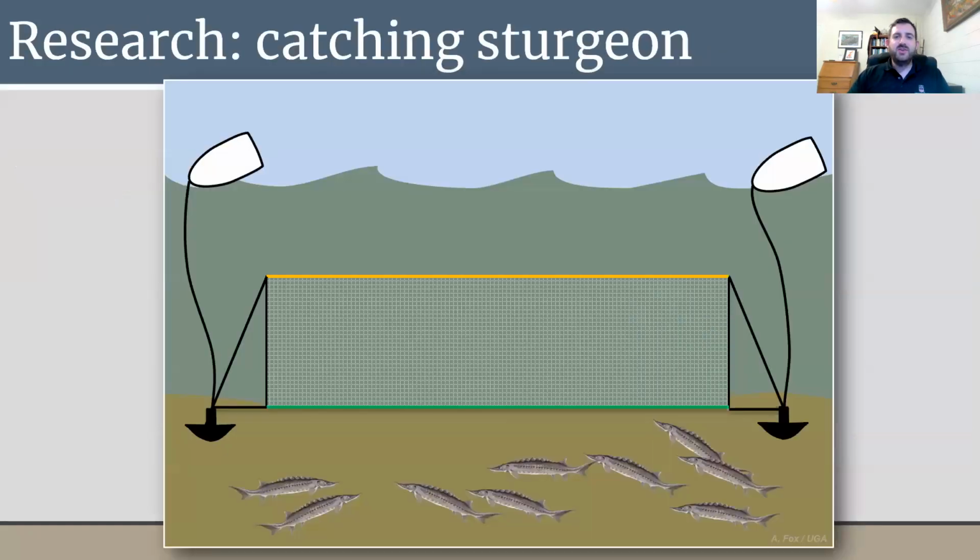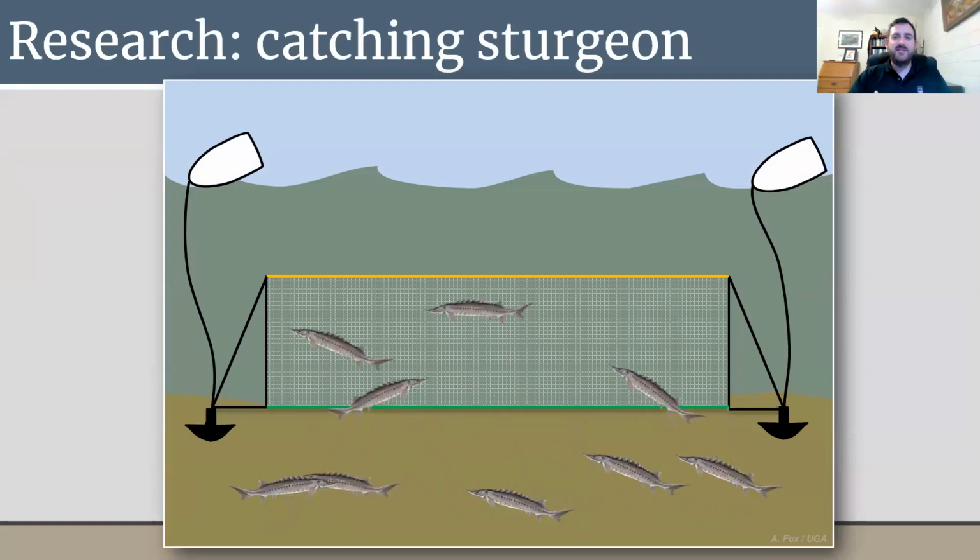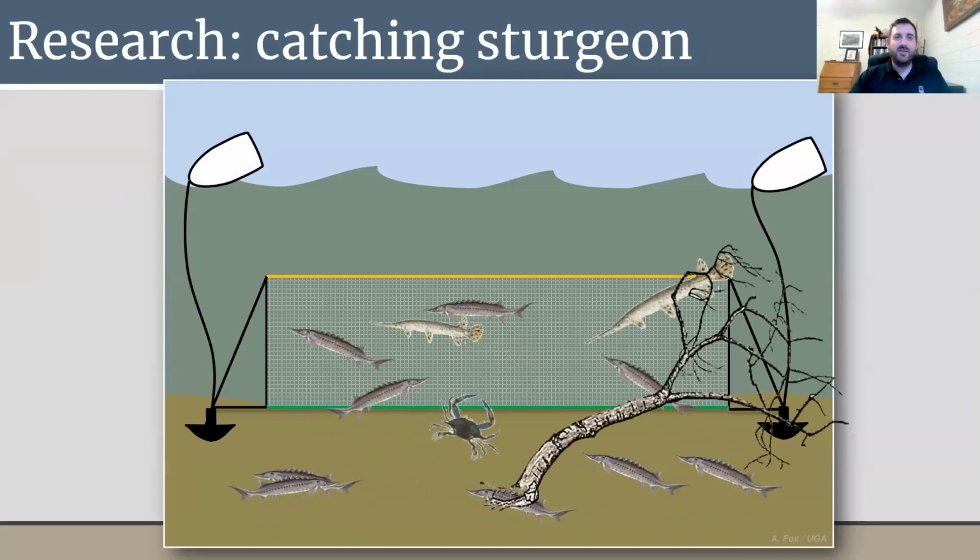So most of our research starts with first catching sturgeon so we can collect data. So we use anchored gill nets to capture fish. This is a little illustration of a net in the water. And the hope is that we put this net out and sturgeon are going to swim around and get stuck in the net and we'll be able to access them. In reality, if any of you have ever gone fishing in a river down here, there's tons of other stuff in the river and we'll catch some of that as well.